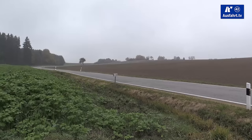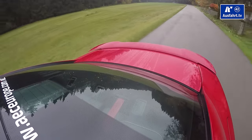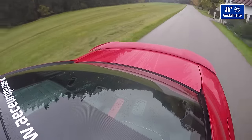So if you don't need the power, it runs with four cylinders, which enabled us to get as close as possible to the fuel consumption the manufacturer says. Well, Dodge says 15.5 liters per 100 kilometers, and we did over a period of 1,000 kilometers 16 liters. Well, 16 liters is quite a lot, but we are really close to the fuel consumption the manufacturer told us.